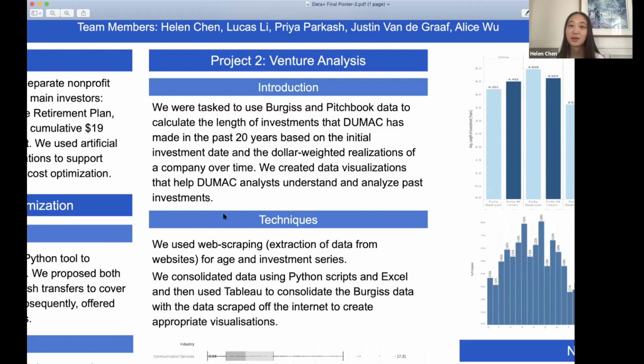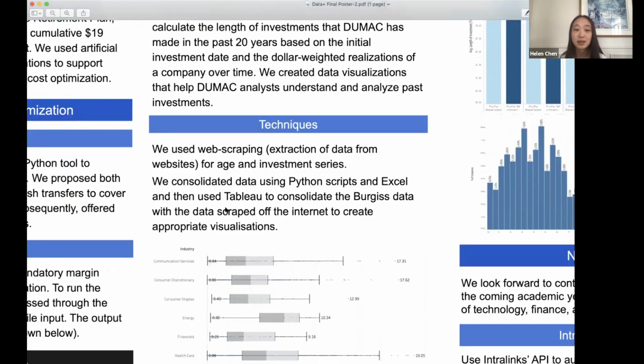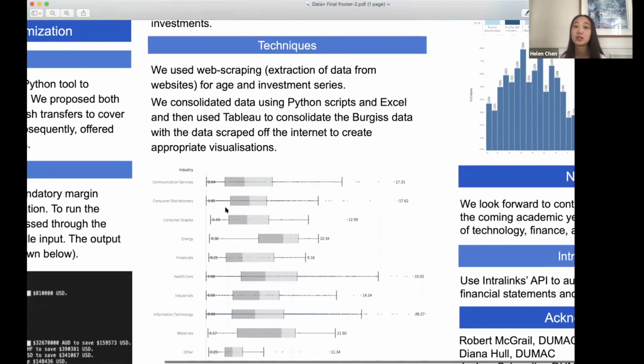Yeah, and some background information about PitchBook and Burgess: they're essentially market data platforms that provide investors with a lot of private market data on each of the companies and the funds. And so we primarily pulled that information from there. The techniques that we used included web scraping, which is extraction of data from websites, for age and investment series. We got this from PitchBook, and we consolidated the data using Python scripts in Excel.